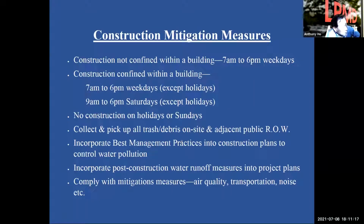And we also received some comments or questions regarding construction noise and dust. We'd like to address that here because the city has some standard measures for us to stick to. So for this particular project, when we have residential use so close to us, we can only do construction not confined within the building, that means construction outside, from 7 to 6 on weekdays. And when it's within a building, we can do 7 to 6 on weekdays, except holidays. And we can do Saturdays as well, 9 to 6. And absolutely no construction on holidays or Sundays.